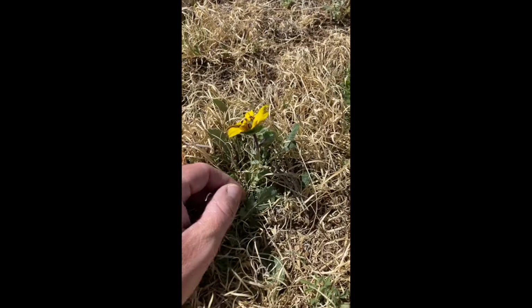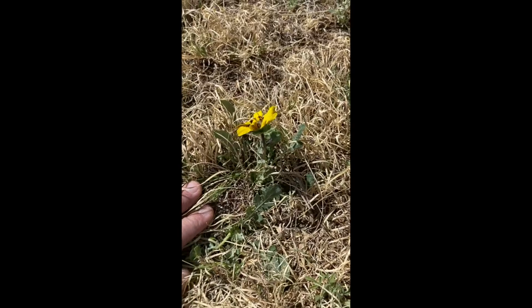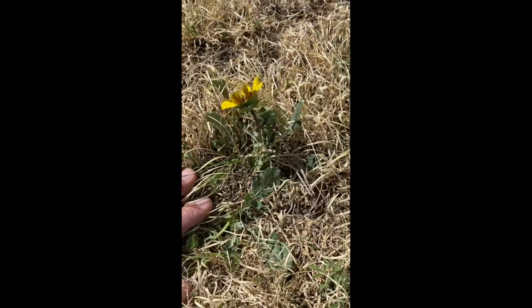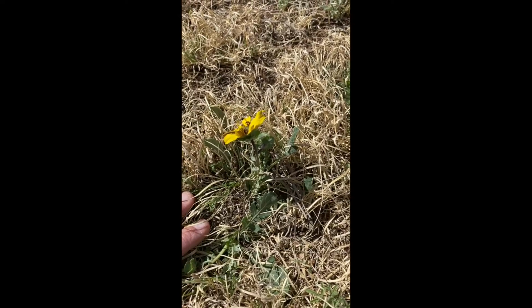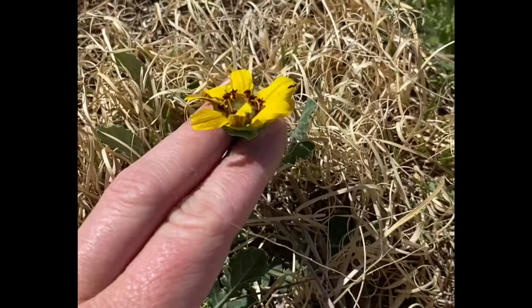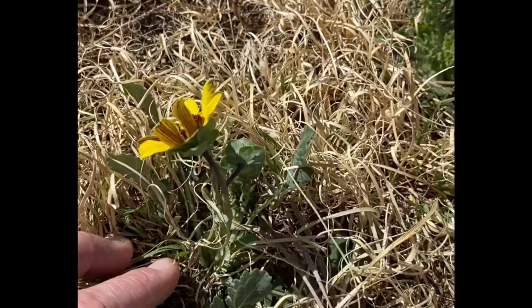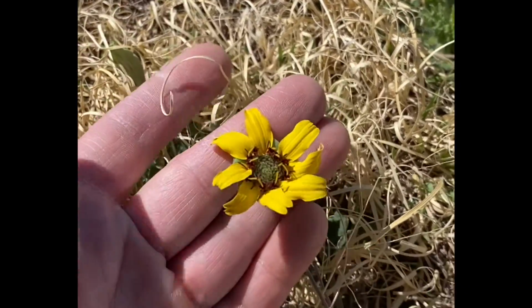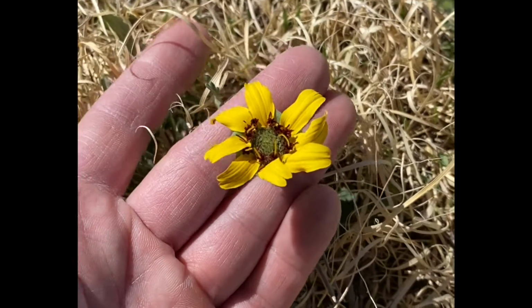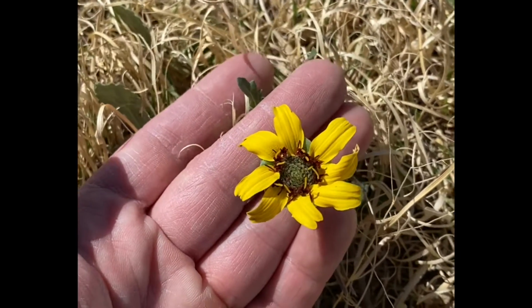Foliage is going to be a very coarse green-gray. Variable leaf shape typically follows the shapes of oblanceolate or obovate to spatulate. Terminal inflorescences, as you can see on this one, with yellow ray flowers and a maroon central disc flower set. It is a sunflower, so you've got your ray and your disc flowers.